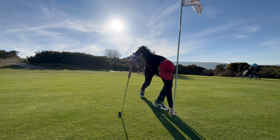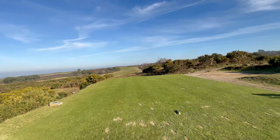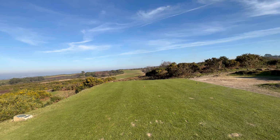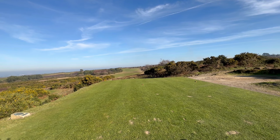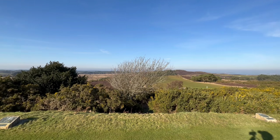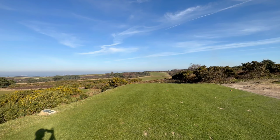Yep, safe par. Right guys, so a par on the last hole, which I'm pretty pleased with. But we're on to the 13th hole now. Par 4, 378 yards, straight down there. We've got hazards on the left, hazards across the fairway, and wind down off the right, a bit more off the right really. But what a view. I feel like I'm saying that on every hole here, but it is pretty insane.